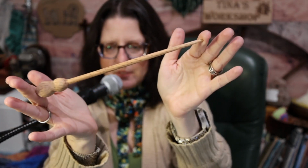I asked my husband to specifically make me this spindle, and I want to paint it. So pause right now. Actually, wait, don't pause yet. I'm going to tell you pause in a second. Put in the comments below what you think I'm going to paint this. And then I will tell you what I'm going to do. So pause and put your comment.